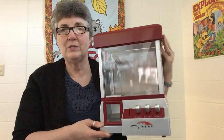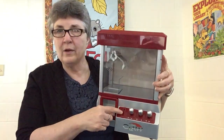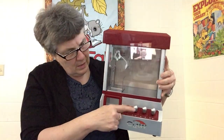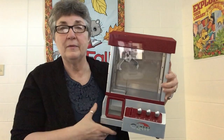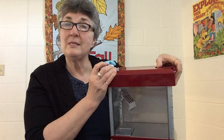And my claw machine has a spot to put in a coin. It came with some plastic coins, and the buttons to go up and down and back and forth. My claw machine actually came with some little things to put inside. So let's put them inside.